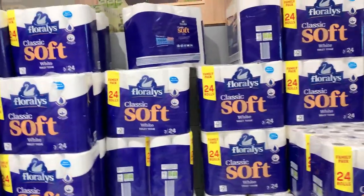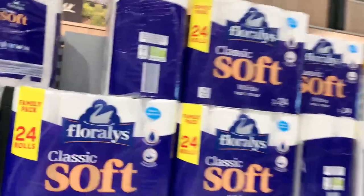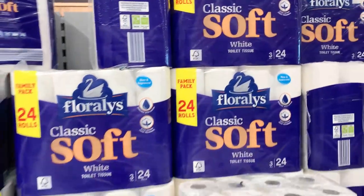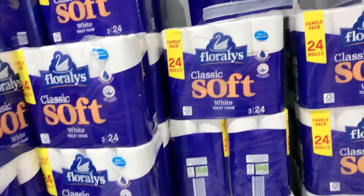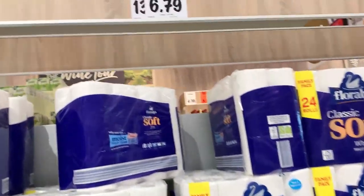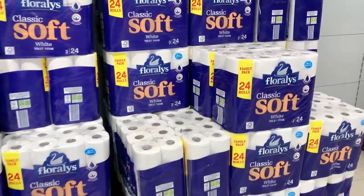Let's get some toilet roll, Supreme. I actually don't like these ones, though. Nah, I have toilet roll at home. I won't get any just yet, because I don't normally buy them from here. I don't think I like these. They're $6.79 for 24. I don't normally buy 24 rolls either.